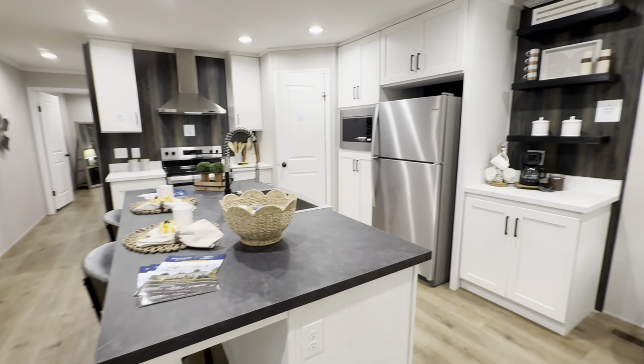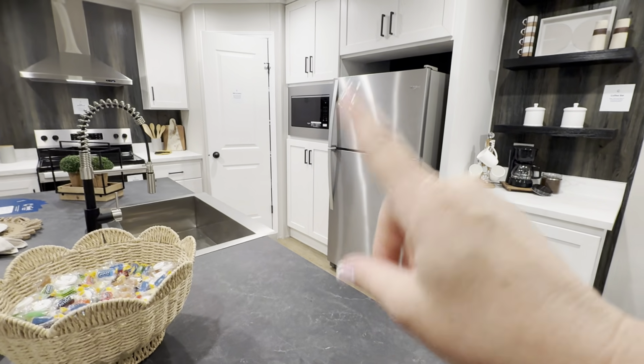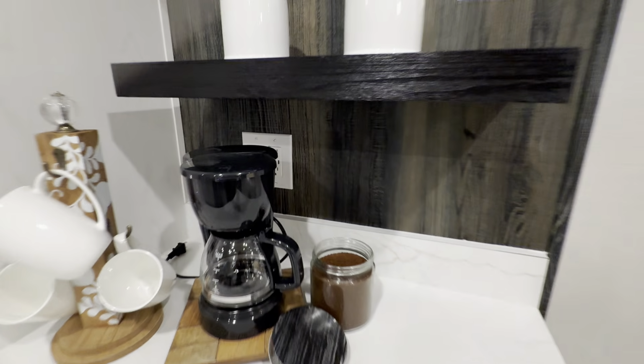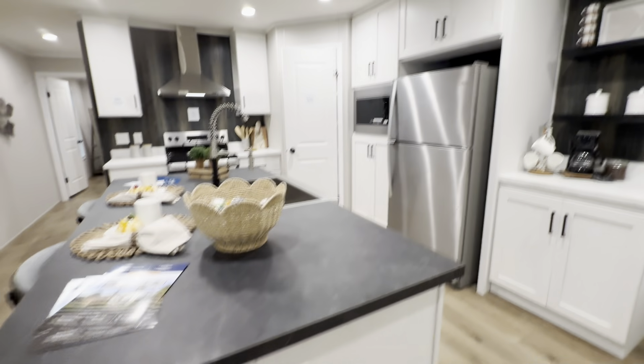Tons of people going through here. Hi, guys. All right, heading into the kitchen. So many new things here. You'll notice a corner pantry. We've got a built-in microwave into the tower, a coffee bar here with some more accent panels, and those are the things that people have been screaming for and Champion delivered.